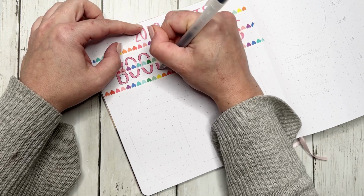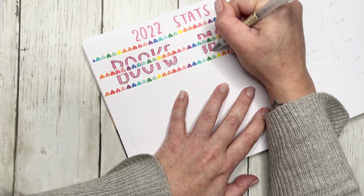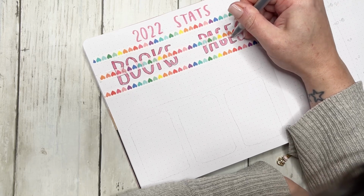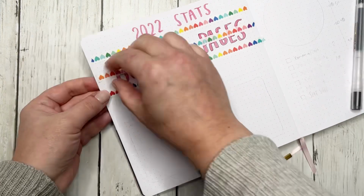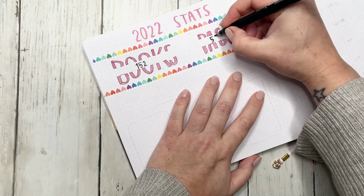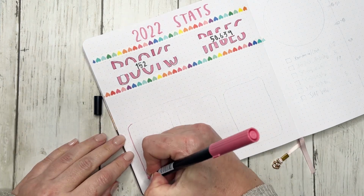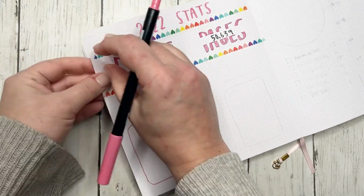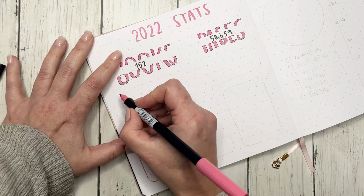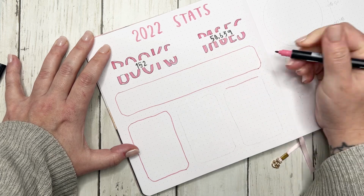Most of this information I either got from Goodreads or from Storygraph. It was kind of a pain figuring out all of this information after the year was over, and I'm actually looking to maybe do a stat page on a monthly basis, so that way when I do my yearly stats, it'll be a lot easier to have my data. Also, as I'm getting a second look at this, I wish I had used a smaller piece of washi for the books and pages because I feel like so much of the word is cut out, but at this time, I'm perfectly okay with that. It's just something to keep in mind for future stat pages.